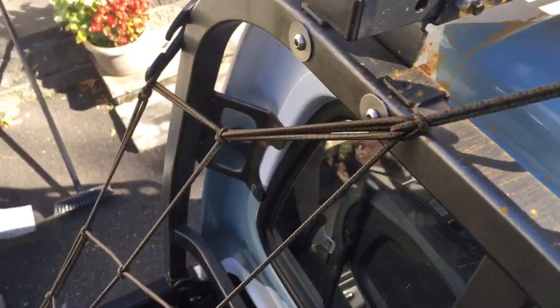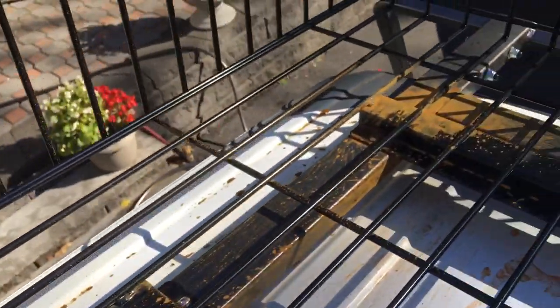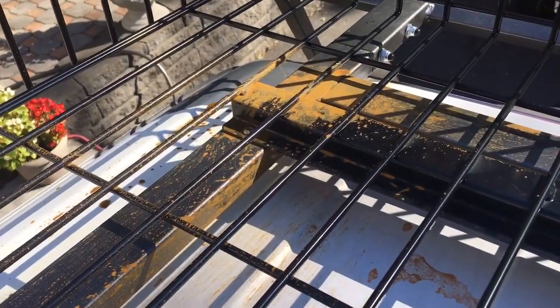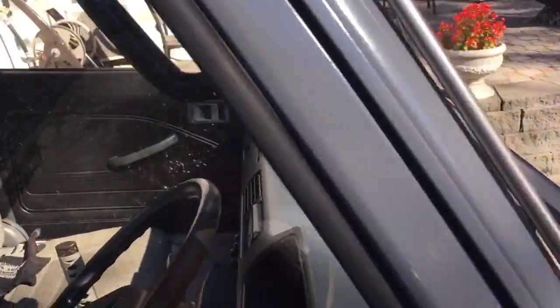So I just want to show you what I'm talking about. See, all that rusty water, it's really bad over there, but that's not rust, it's actually just rusty water. It comes right off. It's not even superficial rust, and you can see it dripped all over the bed. So I gotta wash the bed, but I think the first thing I need to do is take this roll cage off. You can see that it's just dripping, and it makes it look like the actual vehicle is rusting. So, you know, live and learn.